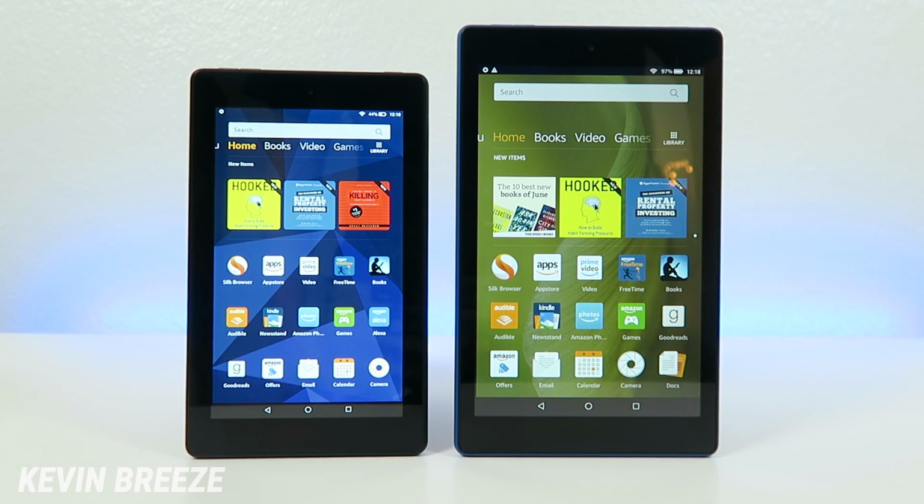Both of these devices feature the same processor. That's actually one of the upgrades that the Amazon Fire 7 2019 gained, is having the same processor as the Amazon Fire HD8. So you're going to be getting the same processor with these two devices.